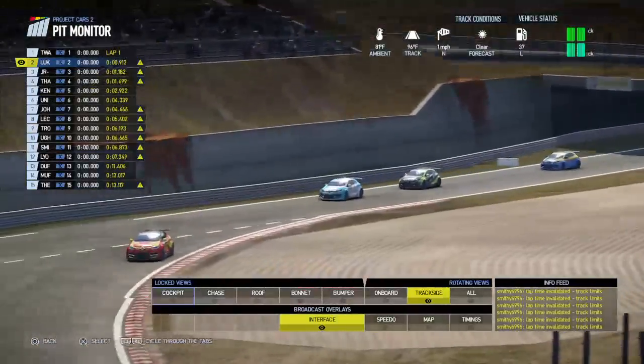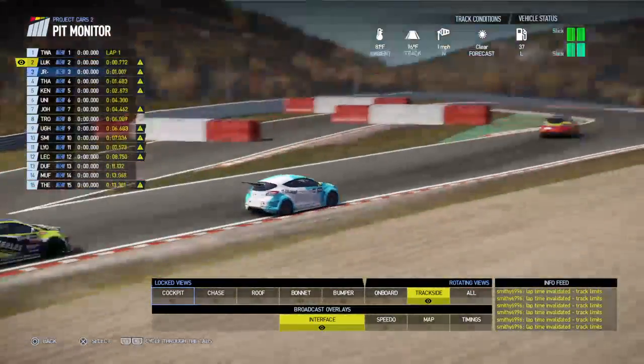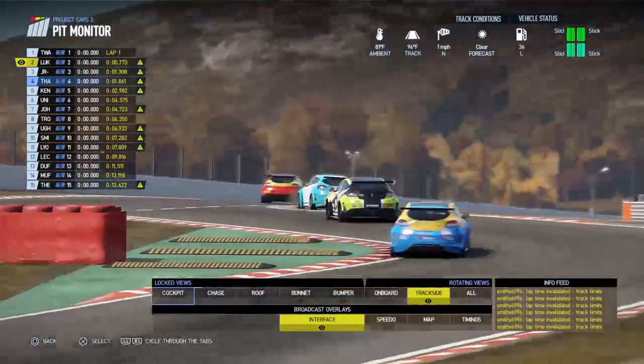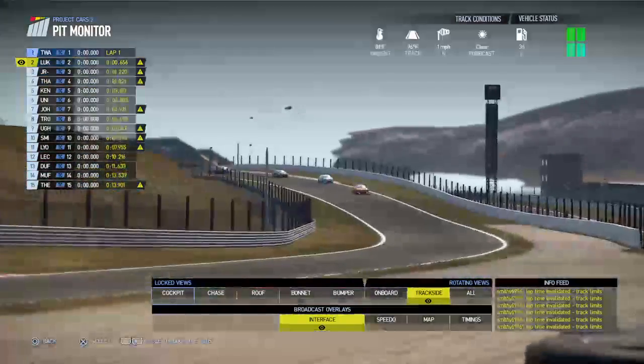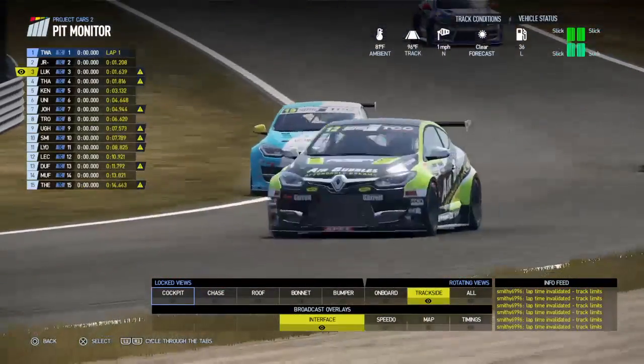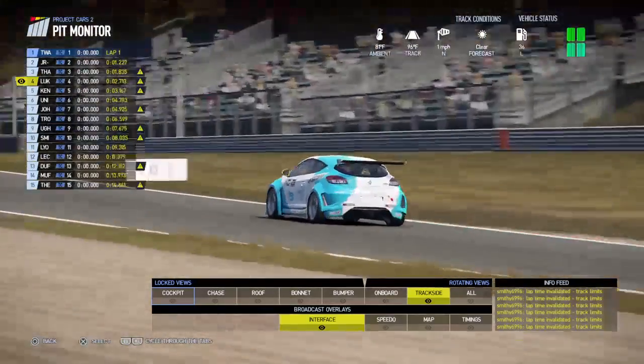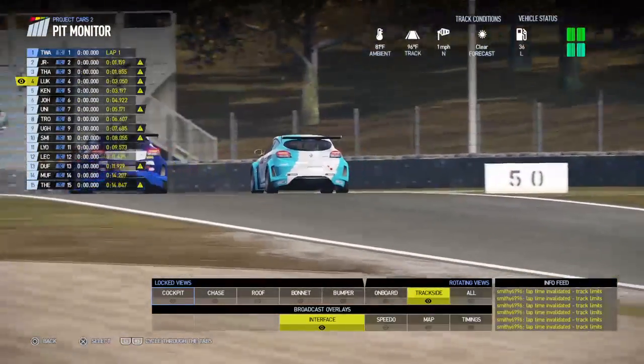Luke Bennett forcing his way up into 2nd there. Lecky falling right back down the field. Lecky now down in P12. Didn't catch that live, but it looks as though Luke is taking responsibility for that one. Dropping back through the field.